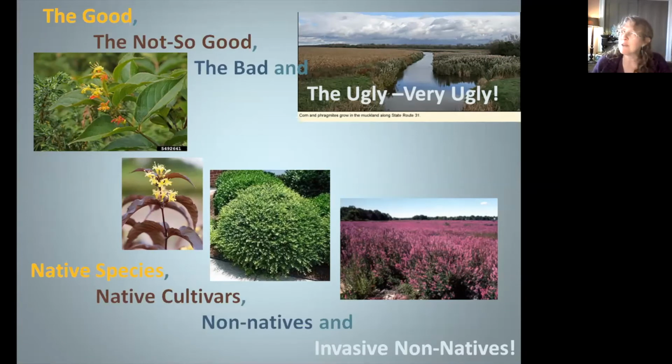It's hard for me to go out for a walk in springtime and take a look at everything greening up right away, because most of the things that we see greening up right now are the invasive non-natives. They start earlier and they end later, for the most part, than the native plants. Not all, but mostly. So here's the good.